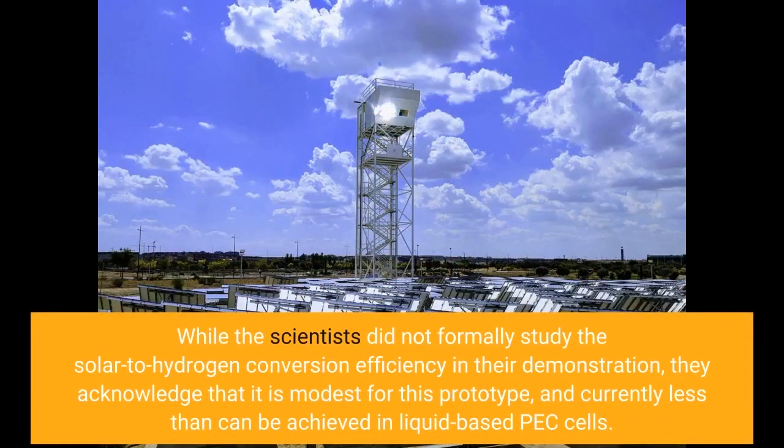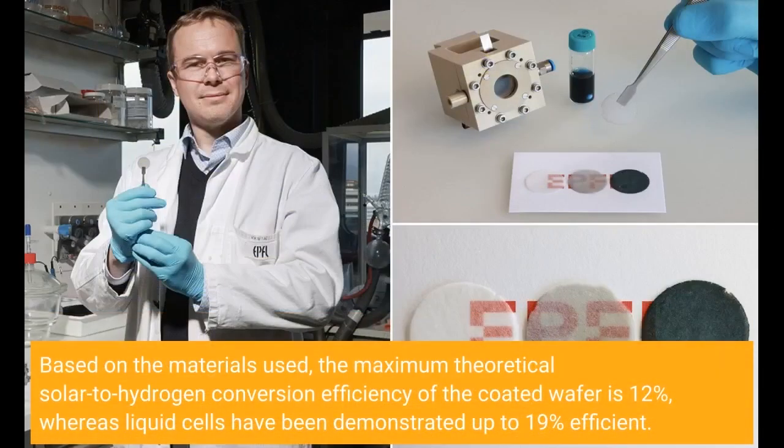While the scientists did not formally study the solar-to-hydrogen conversion efficiency in their demonstration, they acknowledge that it is modest for this prototype, and currently less than can be achieved in liquid-based PEC cells. Based on the materials used, the maximum theoretical solar-to-hydrogen conversion efficiency of the coated wafer is 12%, whereas liquid cells have been demonstrated up to 19% efficient.